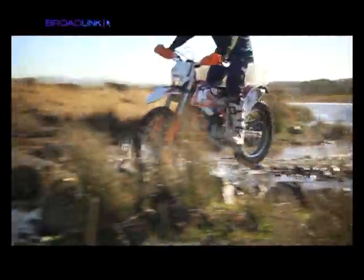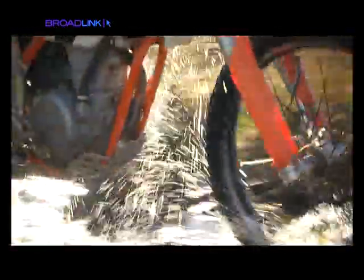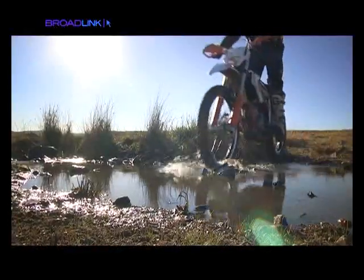Very slippery here with a lot of moss on these rocks. Well, the trials tyres do their job, don't they? Whoops, put my foot down. Means I lost one mark there. So 6-day trials, I'm already one down. Boy, this is what I love doing on a motorcycle.